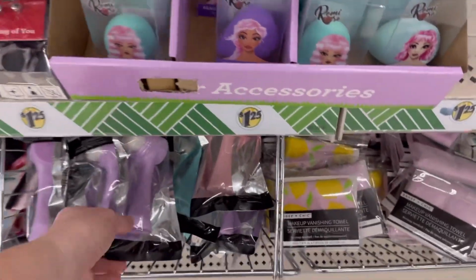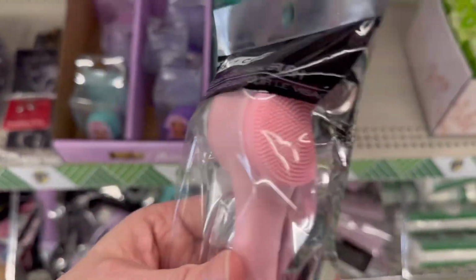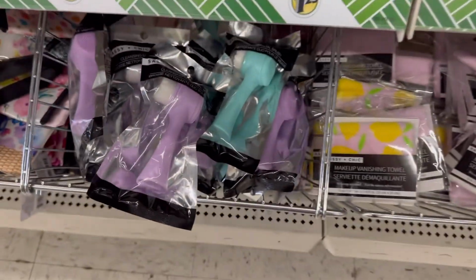And look at this. It's a face scrubber. On one end you have the bristles, and then on the other side you have the silicone bristles. I didn't think that was too bad for $1.25.